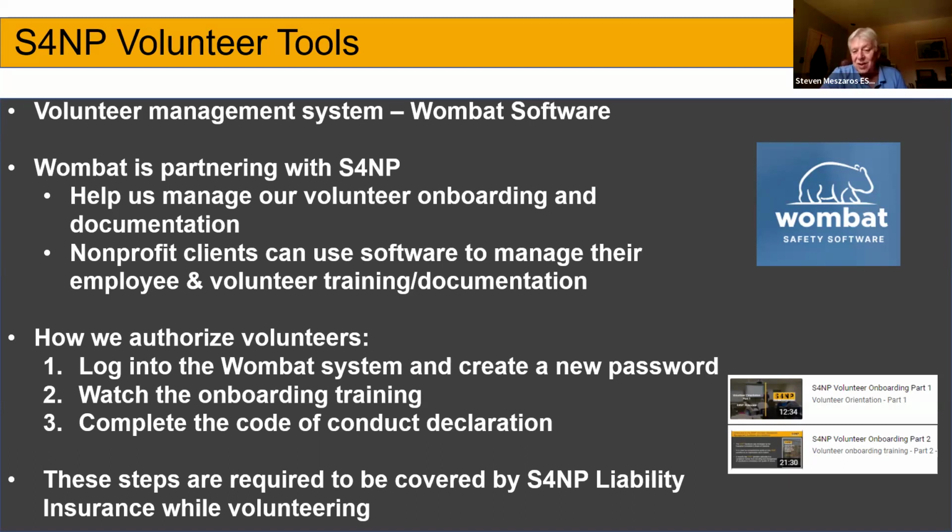And so it can also help clients, like other nonprofits that we're servicing, come up with a streamlined way to address some of their needs and manage things that they should be doing with their policies and procedures for their volunteers and employees. All of this is very important because it is what establishes us as being professional and eligible to seek that liability insurance that we're now offering to all our volunteers. So I think that's all I had on this.